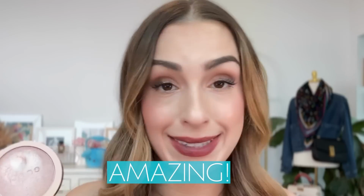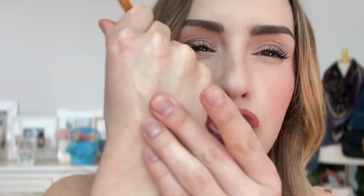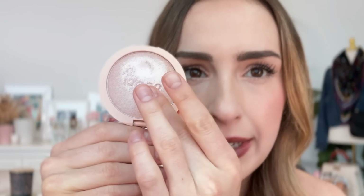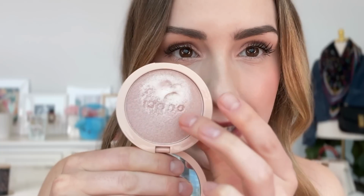First impressions are that these are amazing. Like, they are so smooth. Take a look at that. Absolutely gorgeous. It's a little bit more of a creamy texture, as you can kind of see from the pan. See how it's a little shiny there? That's because these have a lot more emollient ingredients in them. You can see it's kind of like a cream to powder. That's why it's slightly squishy. So it's gonna have that really, really smooth texture.